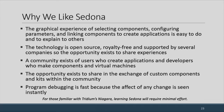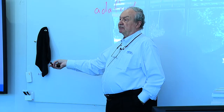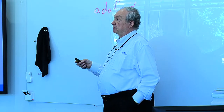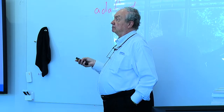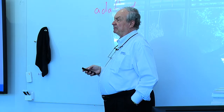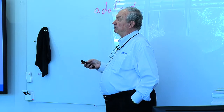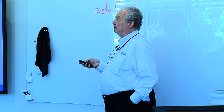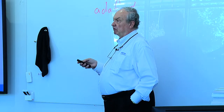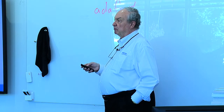Think of a Sedona component as just a subroutine. So whatever you put into it, you expect to get certain results out. So if a customer knows what he really wants, he can build the logic internally and build himself a nice function block. In fact, I think I've seen one of them that's got like 57 points on it that he uses. It's like, wow. Anyway, kind of interesting. Programming and debugging is fast because the effect of any changes is seen instantly. If you notice when you're programming, if you change something, it instantly changes. It's always in a runtime mode, if you will.